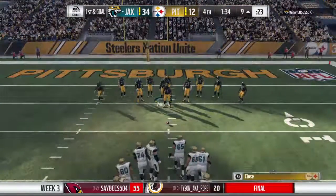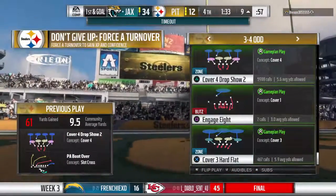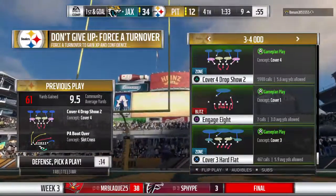So after that big play, let's see if they can catch their defense maybe on their heels. And now before this first down play, we're going to get a timeout here, as they'll get a chance to talk it over after picking up the first down.